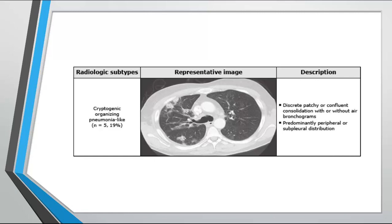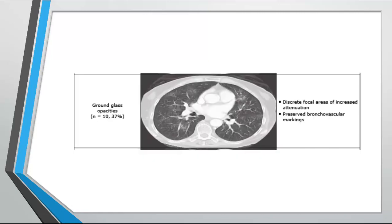Again, just going through the radiological patterns that you might be seeing. Here is the organizing pneumonia. As you see, you have the patchy infiltrates that are mainly peripherally located. You might see air bronchograms, and actually there is a very small one on the second one on the top. I don't know if you can see it. Usually subpleural in distribution. Another pattern, this is the diffuse GGO pattern.